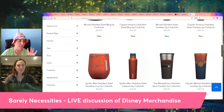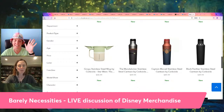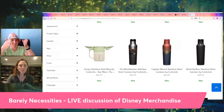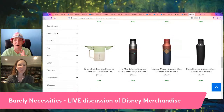And my understanding of Corksicle is that I know it's the double walled, and so you don't get that condensation on the exterior layer. But part of what makes Corksicle different is that it has cork. And I'm not 100% on that. I know that the bottom of it is soft, so I'm assuming that maybe that is, but I'm not 100%. But my understanding is that's what's in between the layering. So that's been the way it's been described to me, is that's part of what helps keep your beverage the temperature you want it to be.